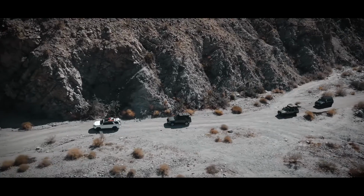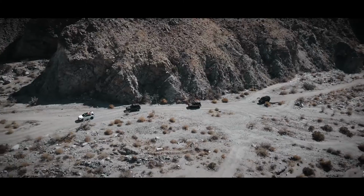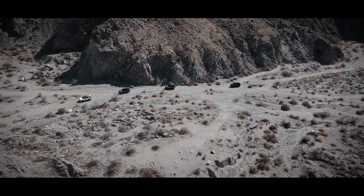7 humans, 4 rigs, 2 days, 1 night, 1 zaddy, and 1 helicopter.